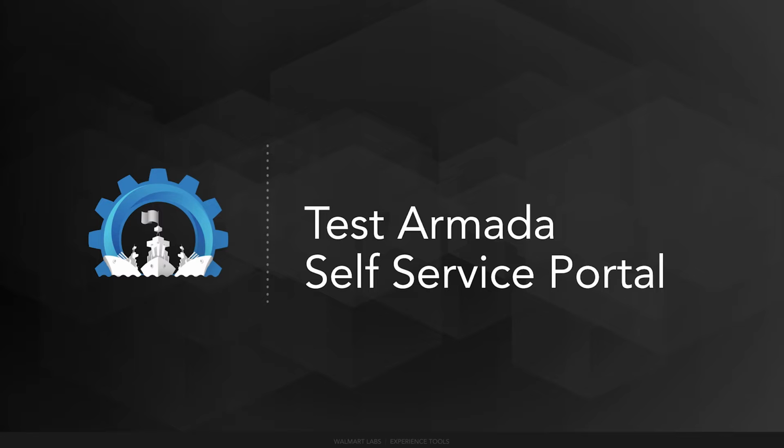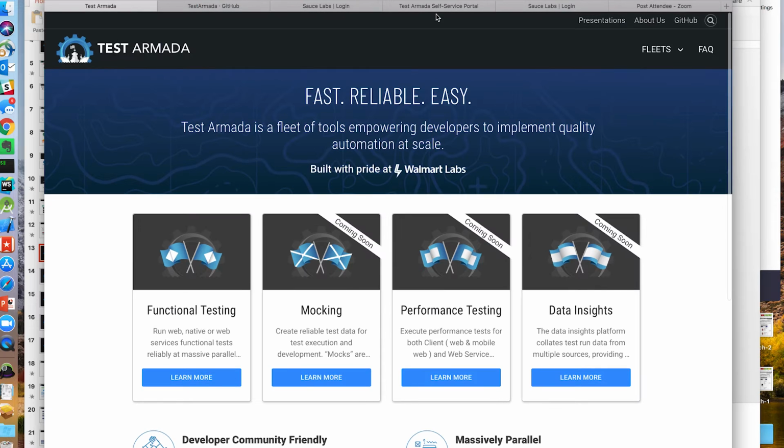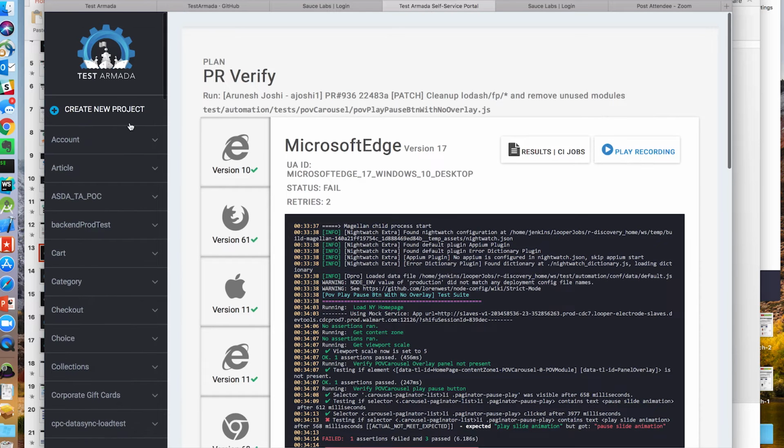Moving on. So next thing I want to quickly show you guys, this is going to be live. I'm going to show you our internal self-service portal, how it looks, and the reporting I was just talking about. So just 1 second. Somehow my Chrome was not working today, so I moved on to another browser.